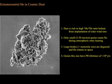Large bodies, bigger than the size of a meteorite, don't deliver helium either. And this is because when they come in, they're vaporized, the helium is launched to the atmosphere, and it never gets deposited on the seafloor. So unlike the platinum group metals, which are tracers of mass of extraterrestrial material, the helium is a tracer of the dust fraction. So it's a nice complementary record. And in the size class of between 3 and 30 microns, we're dealing with Poynting-Robertson drag lifetimes of less than about 10 to the 4th years.